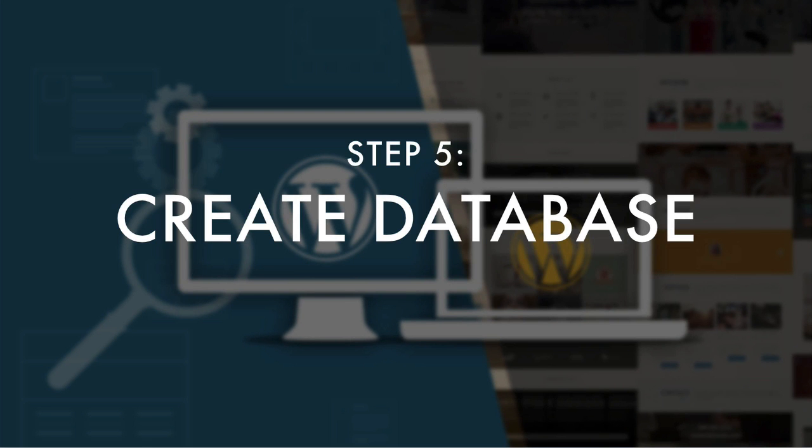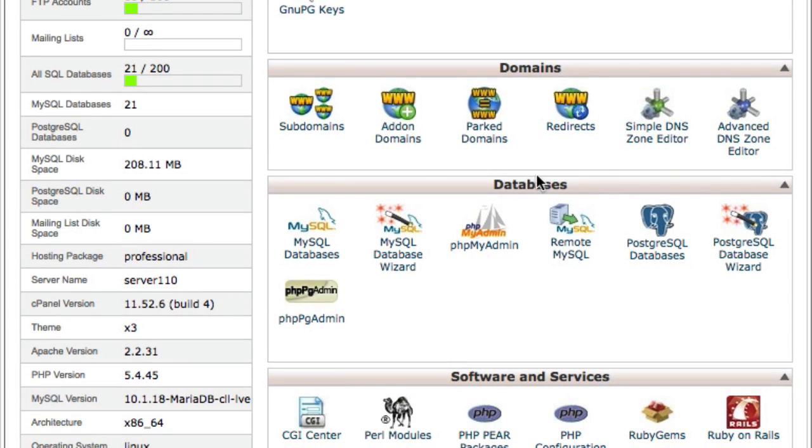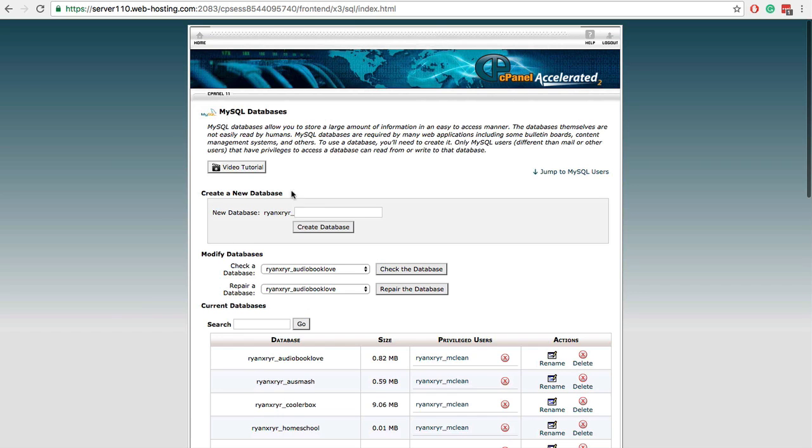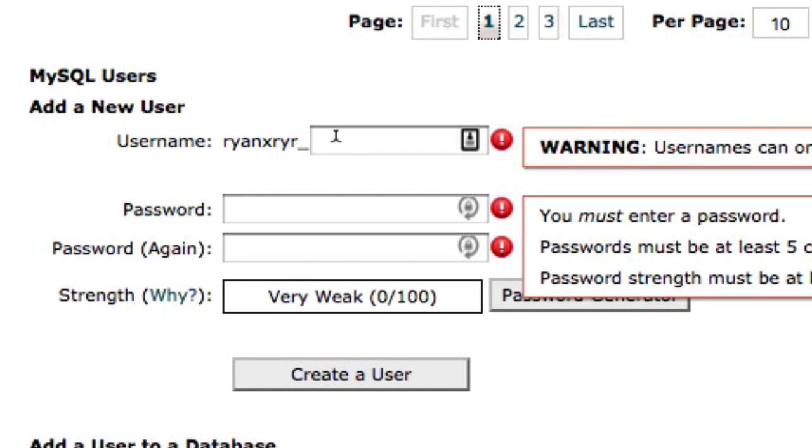So that's what we're going to do now. Let's go ahead and create our database. Back in cPanel here, we're going to scroll down and we want to look for the databases section, and we're going to click on MySQL databases. So before we create a new database, we actually need to create a user who can access that database.